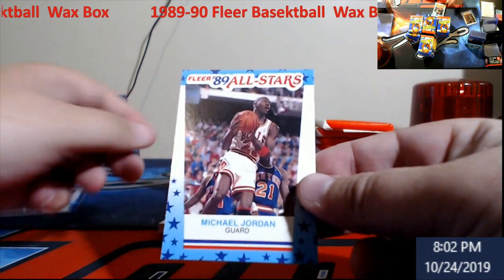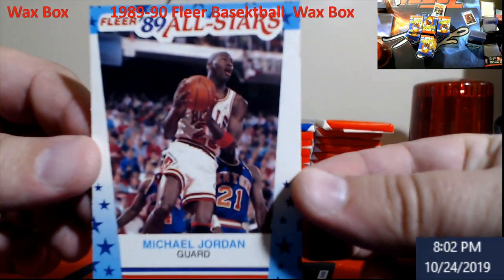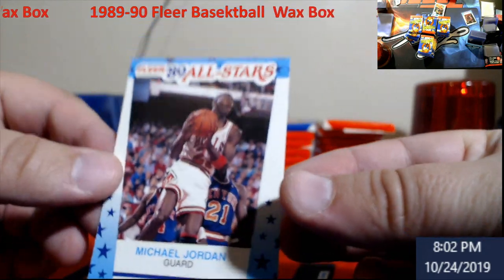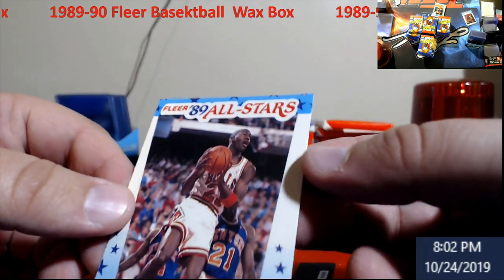We're doing Michael Jordan. There we go. He's off-center, guys. Probably come back, I'm guessing, a 6, maybe a 7. Looks like he's a little bit off on that edge, too.